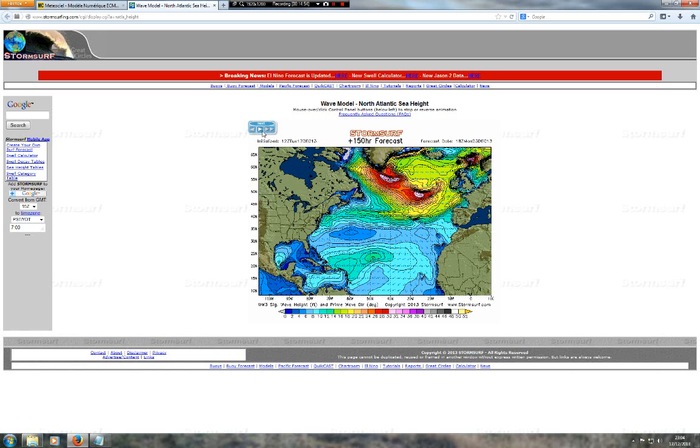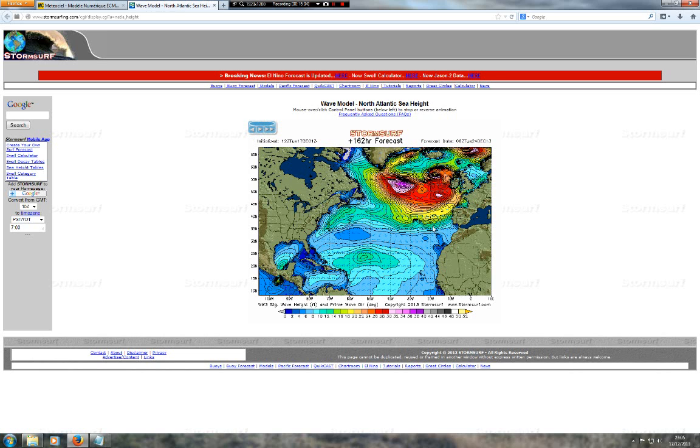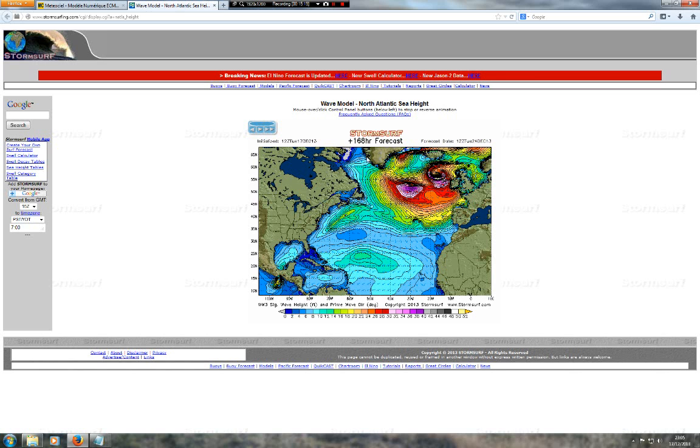Advance on to the 156-hour chart, and now we go, a deeper purple is beginning to show up. Two areas of low pressure out here. The 162 hour chart. This one seems to be taking over this area of low pressure out here. And the pinks are in there, wave heights 36 to 38 feet within the pink areas. And then the 168 hour chart shows something developing here.